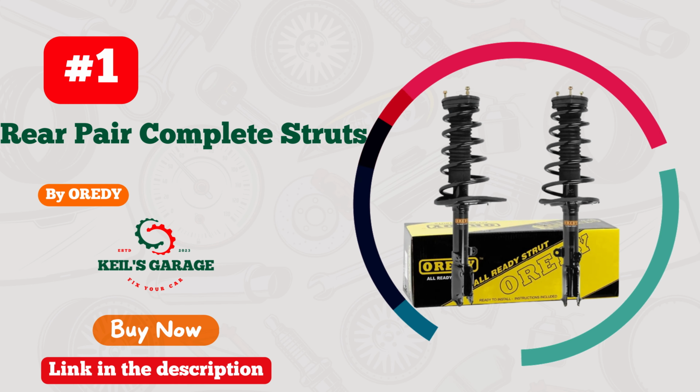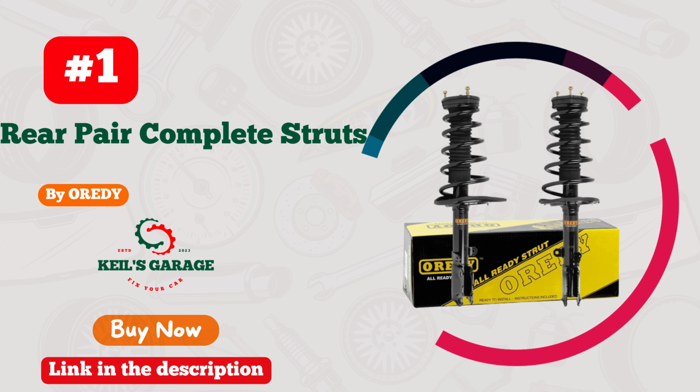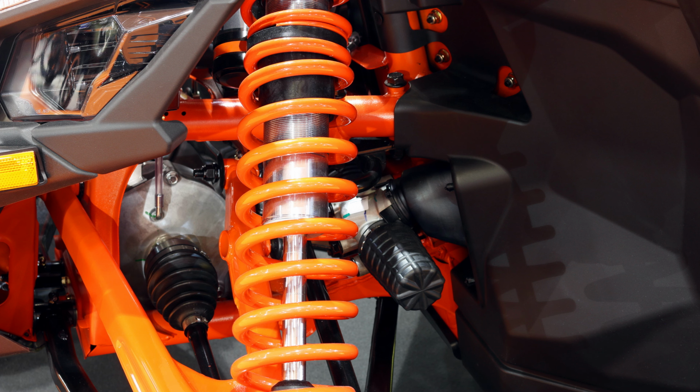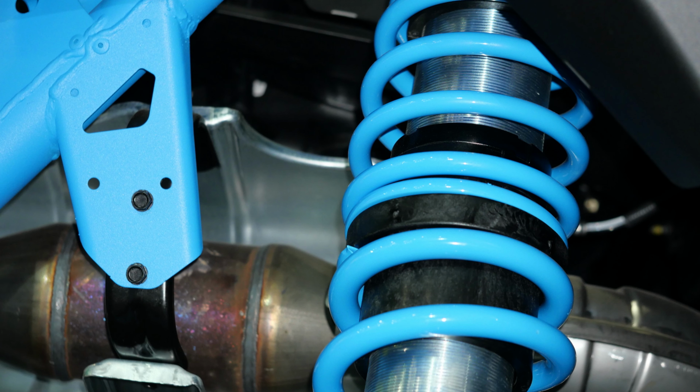Number 1. Avalon Struts elevate your Toyota Avalon's performance. When it comes to enhancing your Toyota Avalon's ride, Avalon Struts are the name you can trust. These struts are engineered to perfection, offering a seamless blend of comfort and control. Say goodbye to bumpy rides and hello to smoother, more responsive handling.